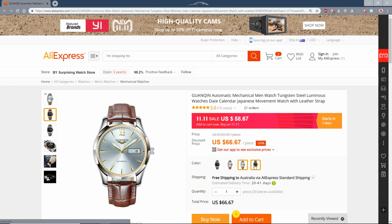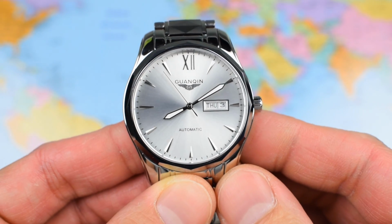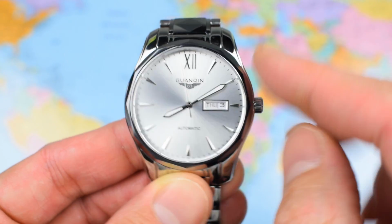AliExpress have a couple of the slightly more obscure two-tone models. Perhaps if you picked up one of these, you might get lucky and get the Seiko. But really, there's nothing wrong with the Miyota. Just don't expect to find the Seiko movement in it. Lovely sunburst effect in the dial. We've got those arrowhead indices.